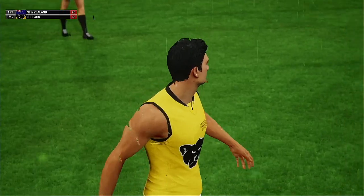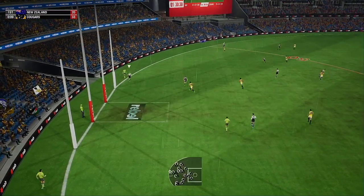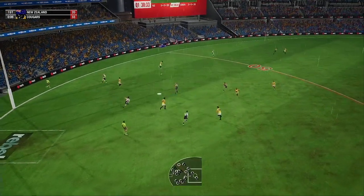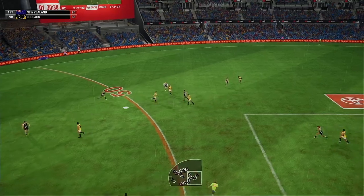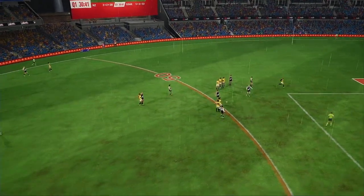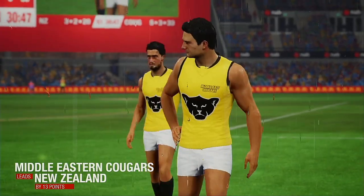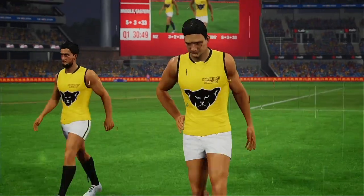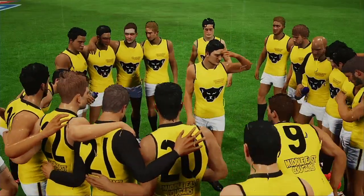The visiting team with the edge right now over New Zealand. Plays on from the kick-in. He drives it. He takes the mark. Punches the kick. There's the siren for the end of the quarter. The scores are the visiting team 33, New Zealand 20. The visiting team could have come out and started well and shown they have what it takes. The coach will be asking for more of the same for the rest of this one.